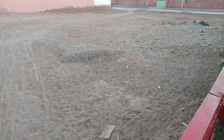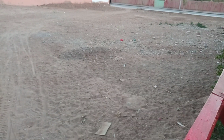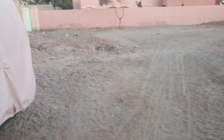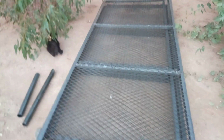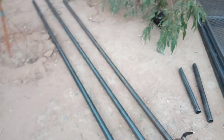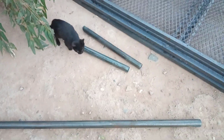Over there is the ball, the red ball that Adora plays with, with Blacky. Kimo. Hi. Kimo. It's good there. The cats are excited.